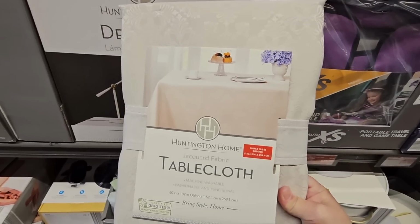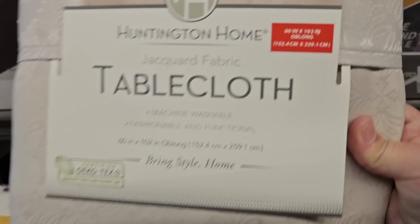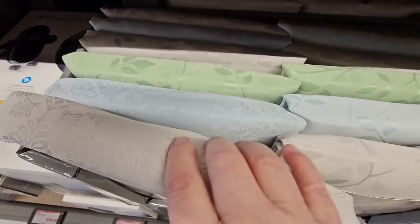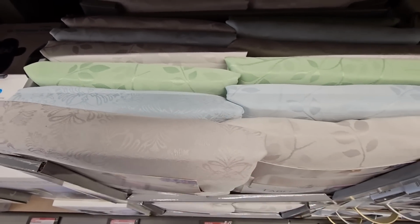And the tablecloths, now I do like their tablecloths. Now there are about 2 different prints, and they usually have about 2 to 3 different sizes, and then 3 different colors. So you can see almost like the earth tone, like almost like a beige, blue, and the light green.